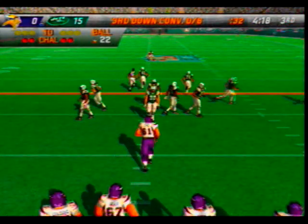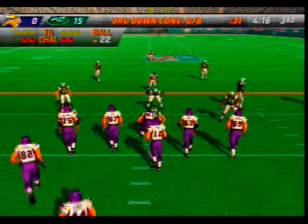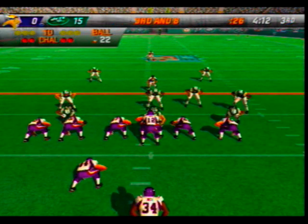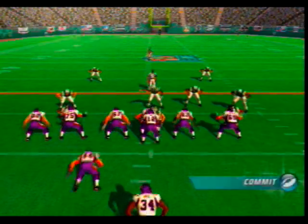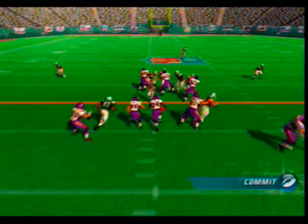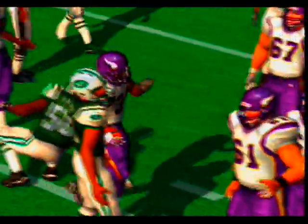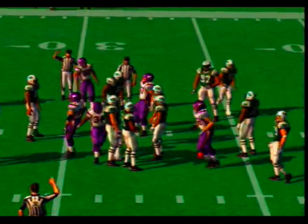Ball on their own 22. Ball on the 22-yard line. The Jets come out in a nickel package. Looking for room. Dudley stops him short of the marker. The ball carrier stops short. That'll probably lead to a punt.